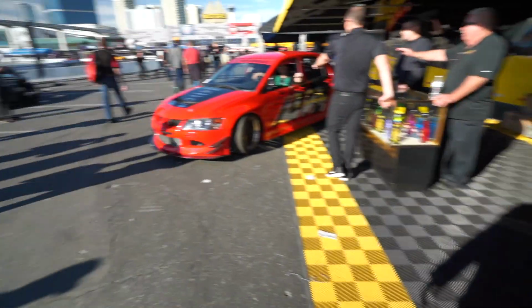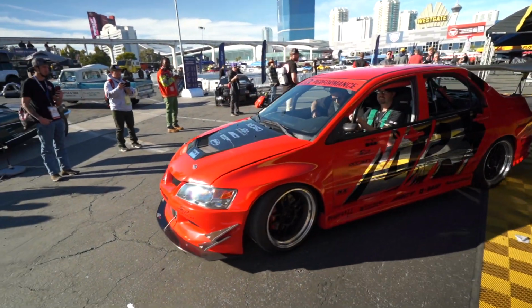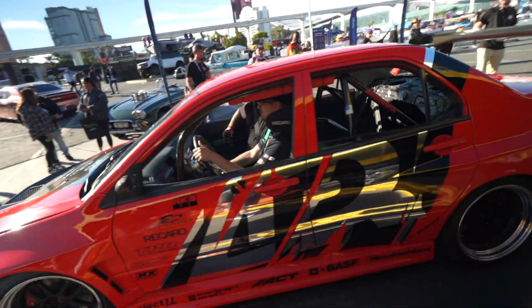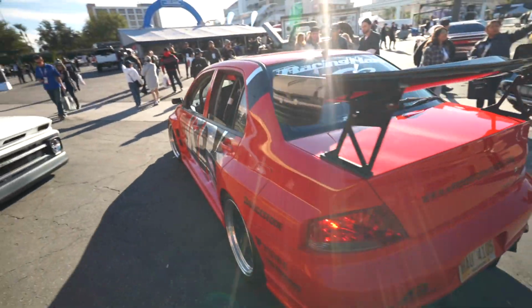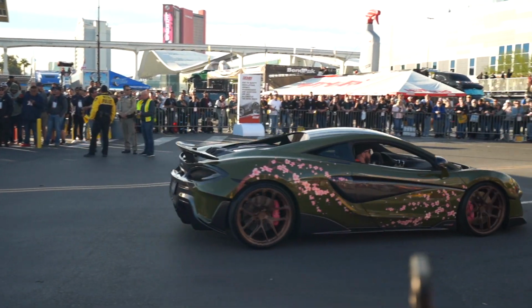Oh my goodness. And right over here you got Dustin Williams' Evo from Tokyo Drift. Sick car. Look at the white truck right here, Jimmy. Love to see those things.